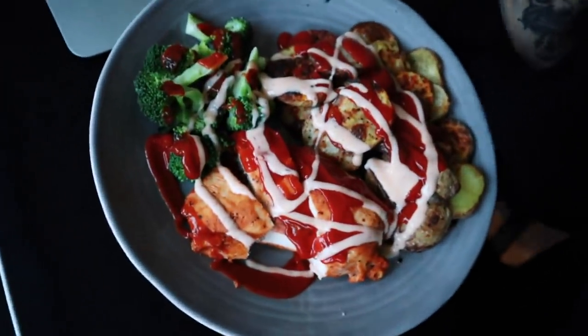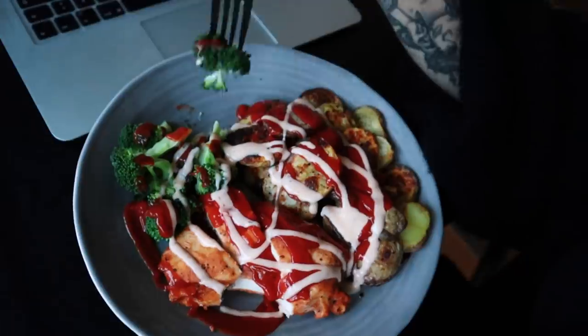And this is how we destroy the food. Can't even see what I'm eating, because it's only ketchup.